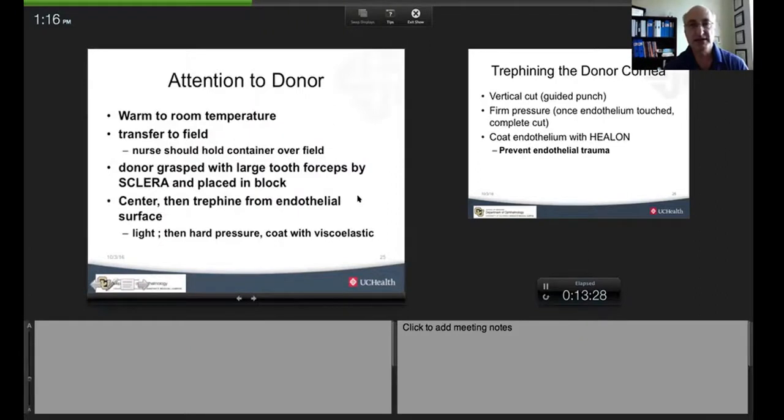So the next thing is looking at the donor. The donor tissue is warmed to room temperature and then transferred to the field. Generally, once we open the donor container, I will have the nurse hold the container over the field, being careful not to touch the sterile field. But the idea is if the graft falls as you're making the transfer, it falls onto a sterile field and not onto the floor. Unfortunately, I've witnessed that one. So you just have to be careful with transferring the donor.